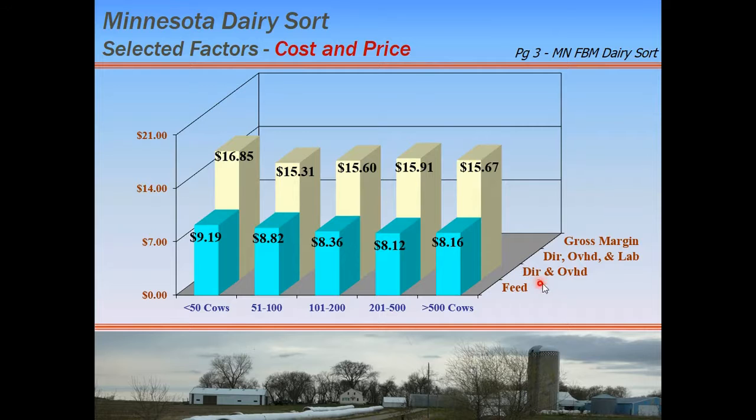But if we look at our direct and overhead, that would include all the costs associated with that except owner-operator labor. Small herds show the highest cost on a per hundredweight basis at $16.85, goes down to $15.67 on the large herds. This mid-range here at 50 to 100 cows shows $15.31 per hundred. And one big factor in there is obviously these herds tend not to have a lot of hired labor.